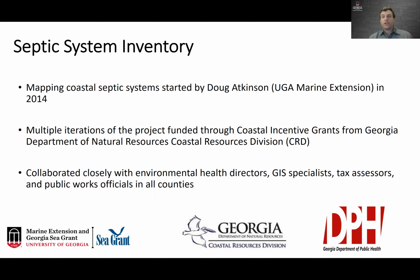So as a foundational element of this project, it really comes from a lot of work that was done by Georgia Marine Extension and Georgia Sea Grant beginning back in 2014. And it's been funded through several different grant cycles by the Georgia Coastal Resources Division, Georgia DNR, where they basically went and digitized and geolocated all of the septic systems in Georgia's coastal counties.